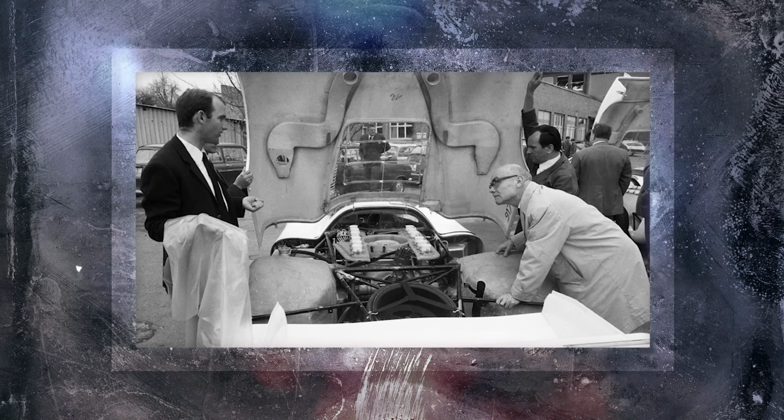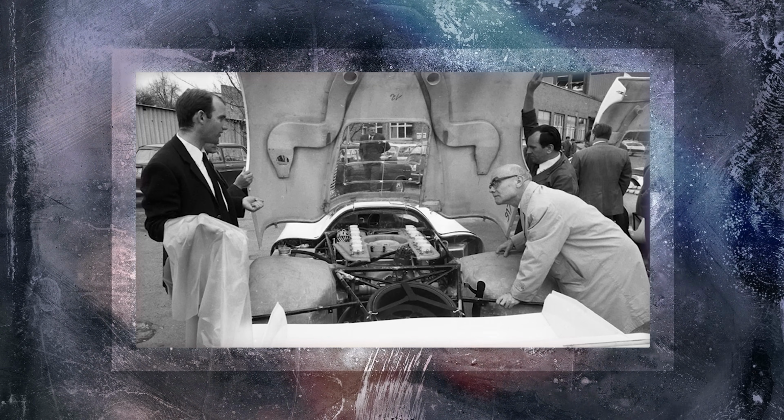Taking on the 917 project and building 25 917s at the same time that they were racing 5 908s, and at the same time they're designing and building a 908-3, all at the same time. So how they did that, I don't know. I mean, the engineers must have been absolutely exhausted.